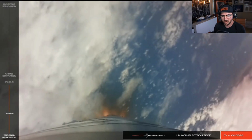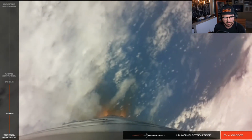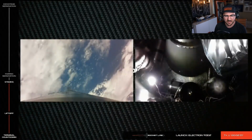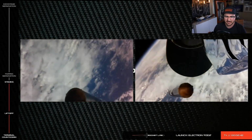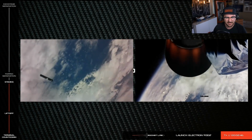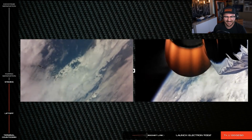Someone asked how heavy the payload is. 150 kilograms is the payload mass. Pretty light payload, but this is also a tiny little vehicle. Stage 1 MECO. All right, main engine cutoff. Stage separation succeeded. Nice. Ignition on stage 2, propulsion is nominal. I love it, right down the center line.